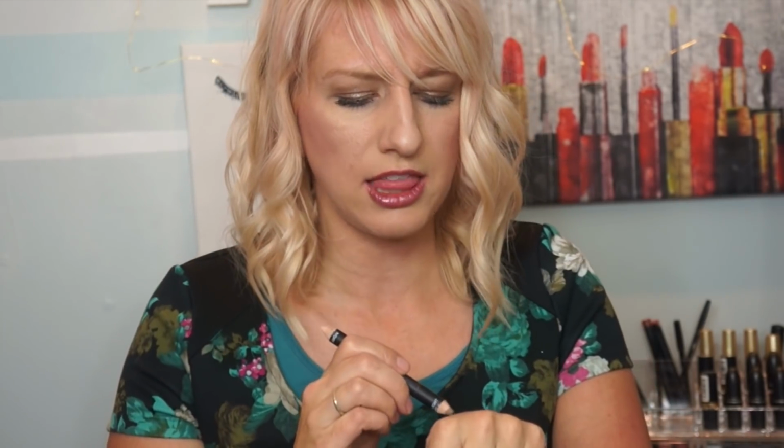This one is the e.l.f. Lift and Something Brow. And the brow pencil actually isn't bad. It's just I like that other one better. It's not a bad shade and it's not a bad texture. The problem I have was with the lift side.